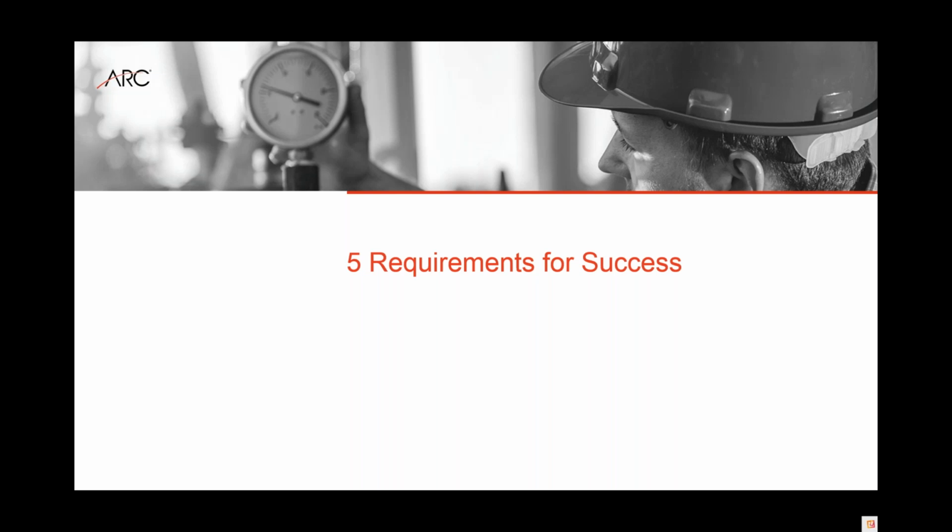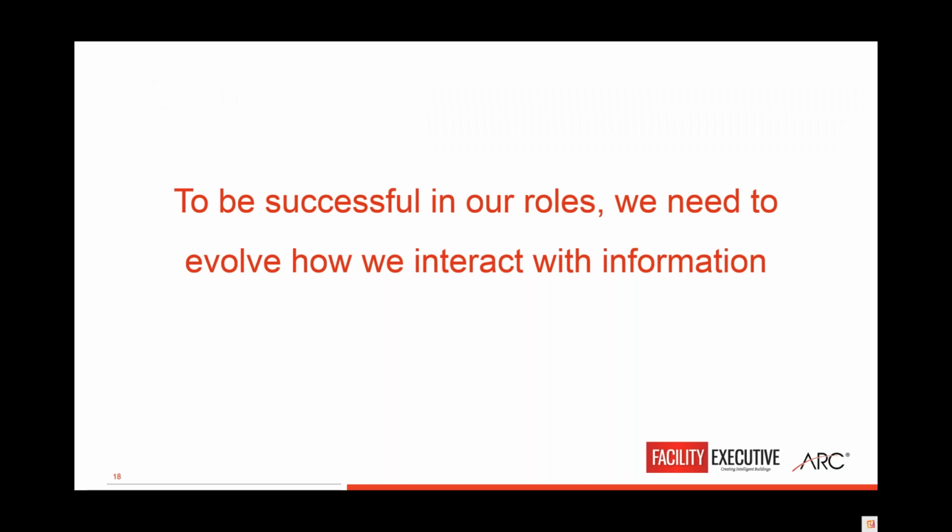So let's talk about the 5 requirements for success here. To be successful in our roles, we need to evolve how we interact with information.